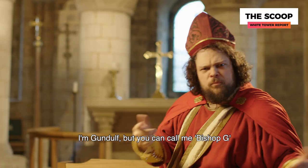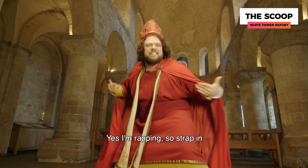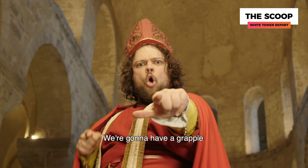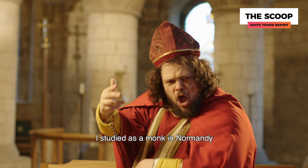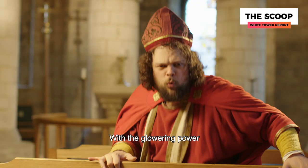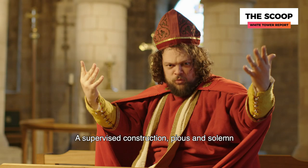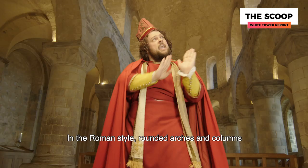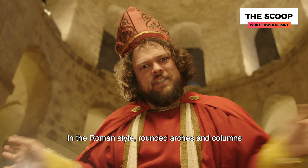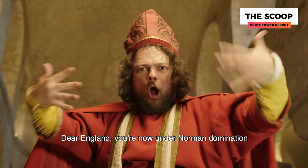I'm Gundulf, but you can call me Bishop G, and I'm storming with Norman through history. Yes, I'm rapping, so strap in. We're gonna have a grapple with the story of this glorious, victorious chapel. I studied as a monk in Normandy, but thought England would offer much more to me. And William wanted to make the English cower with the glowering power of a Norman white tower. A super vast construction, fires and solar, in the Roman style, rounded arches and columns. 20 years of labor, best tower in the nation. Dear England, you're now under Norman domination.